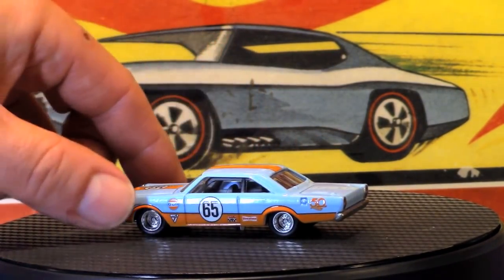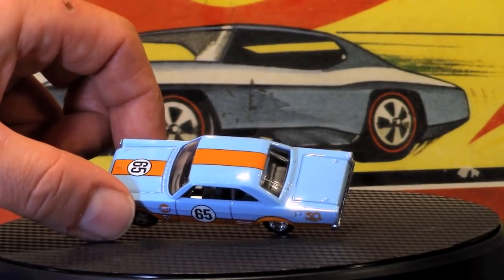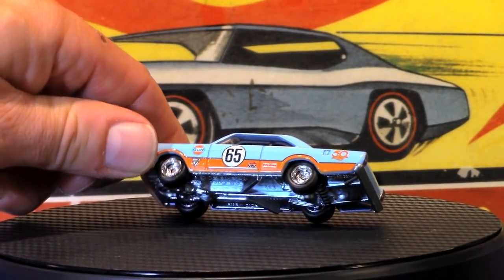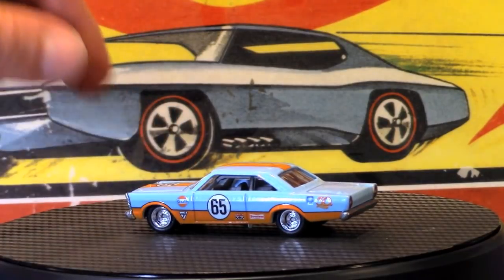The other thing you could do, for some minor detailing, would be to take a chrome pen and go over the hood and trunk pins. I think that would really make it pop, which I'll probably do. But that one is really nice.